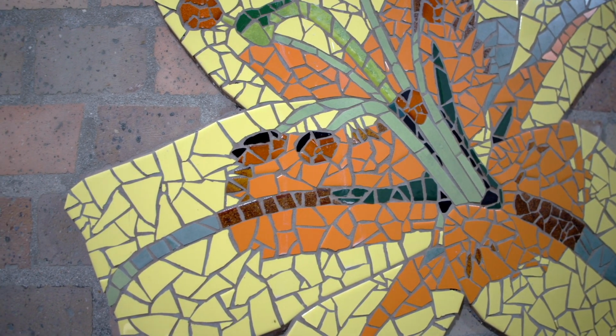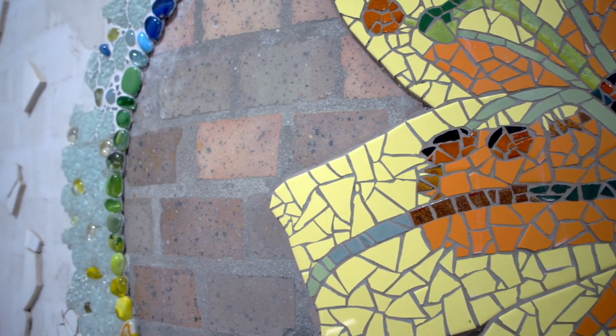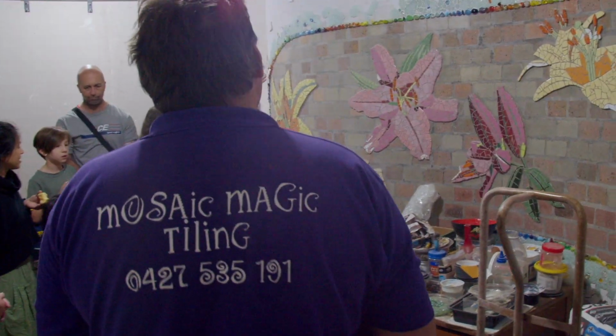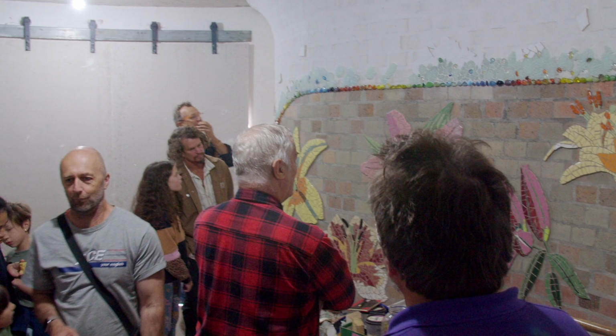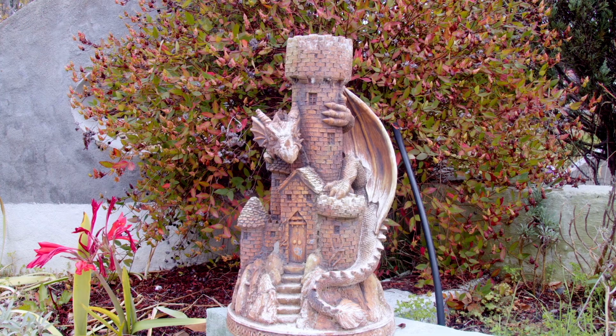The surrounding of it is broken shower screen reclaimed from a job where the shower screen blew up. We saw the potential in the broken pieces to make it into a mosaic. So we collected them all up and started to use them as a mosaic on that wall.